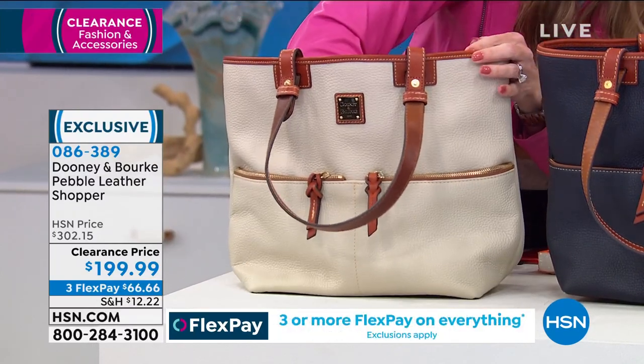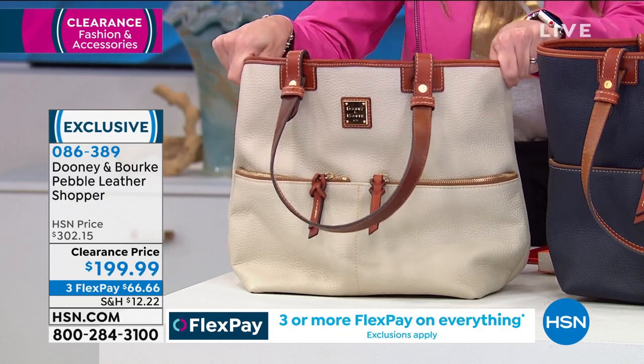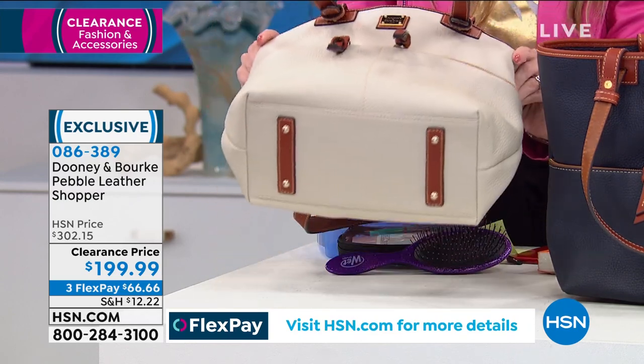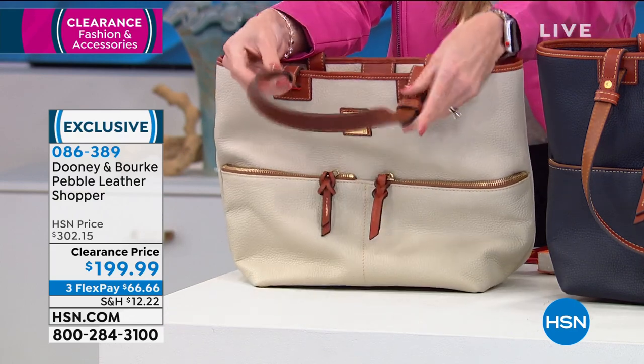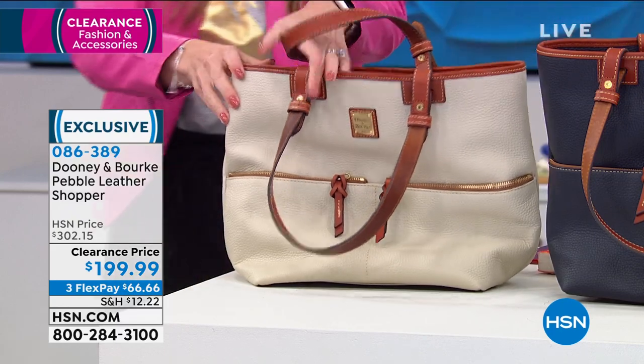Nice and deep, right? You've got a nice height on this bag. It's gonna be 11 1/4 inches high. The bottom, oh, there's my little sticky note. The bottom of the bag also has the flat feet. It's gonna be 10 1/4 by 5 1/2. And then this probably has the longest handle drop that we've seen with 9 inches. And you can't go wrong with the bone.